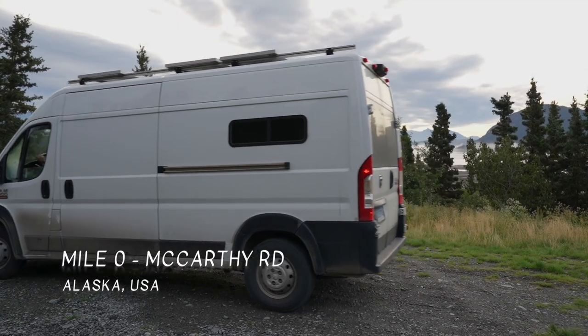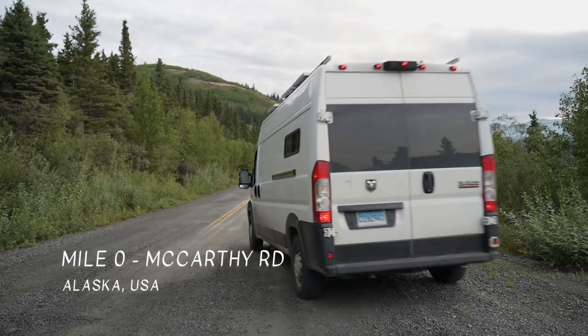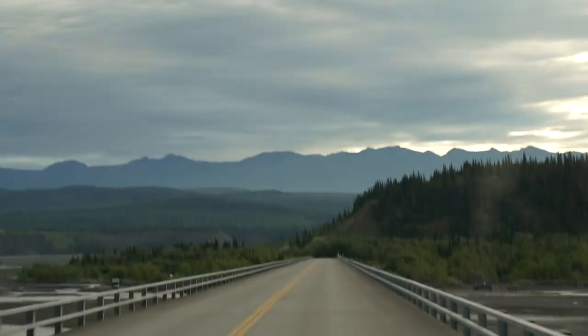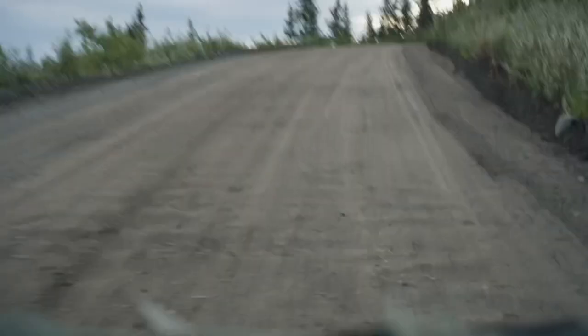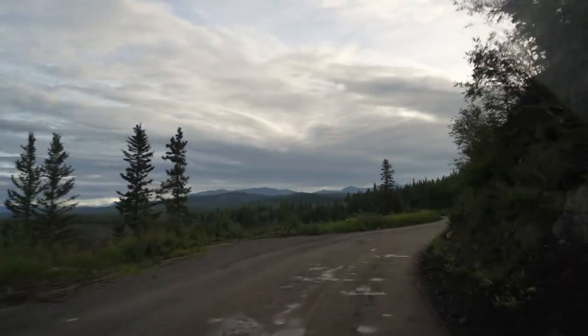One thing to know about the McCarthy Road is it's not managed by the National Park System. They don't really come down here and they're not gonna pave it and take care of it, so do it at your own risk. They recommend bringing a spare tire, a jack, drive slow. It's gonna take about 2 hours to go about 60 miles, so you can do the math, about 30 miles an hour.